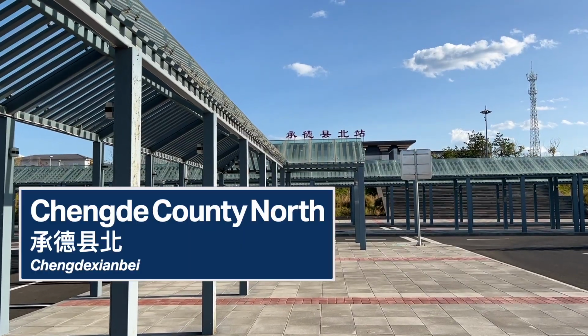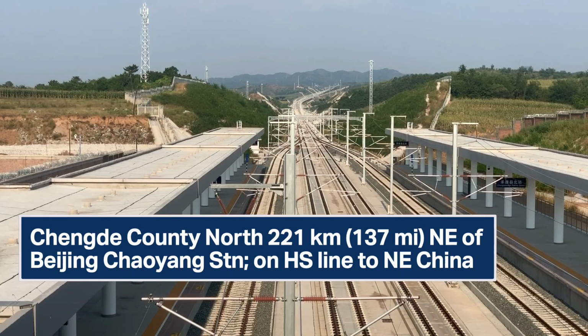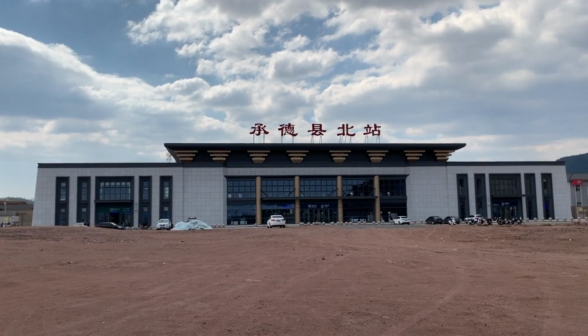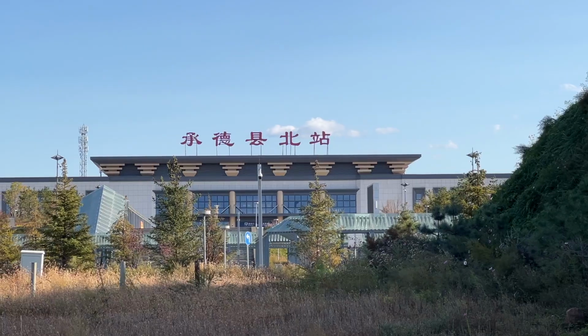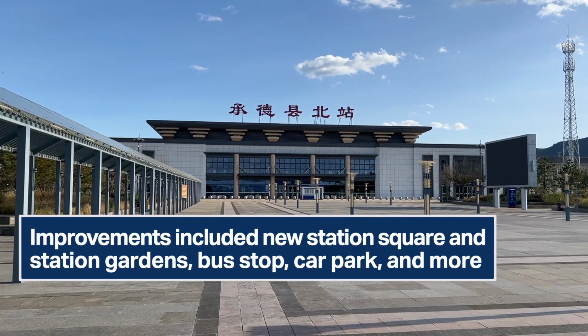And early in autumn 2023, I also gave Chengde County North Station a visit. That station is high speed, but when it was first opened in 2018, it too appeared a built station in an otherwise abandoned part of Hebei, just northeast of Beijing. After the pandemic, when I gave it another visit, I was surprised to find the station appeared almost new, with a lot of care in the landscaping of the 2-platform station.